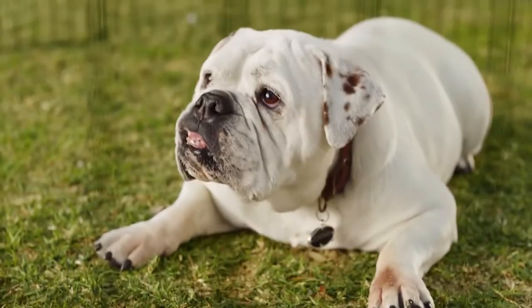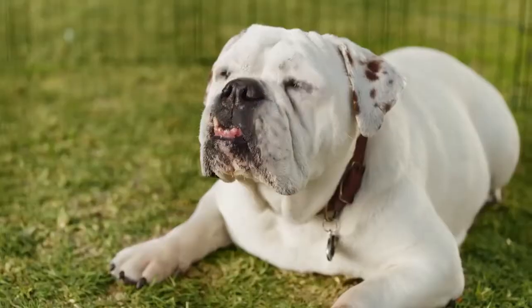Cooper. Hey, Cooper. Yeah, he's seen a few of these. Most people like to adopt the younger dogs, but one day your time will come, huh, Cooper? Aww.